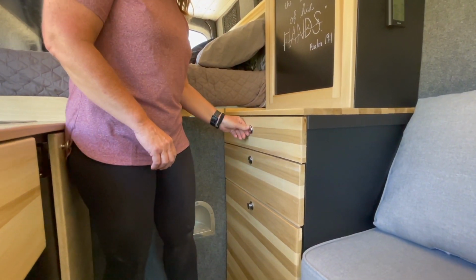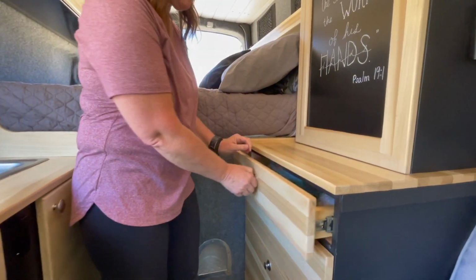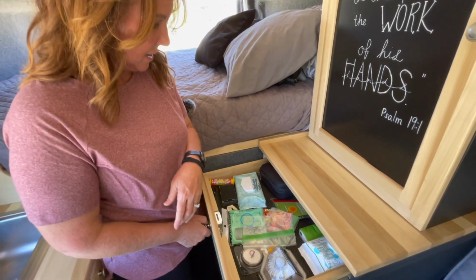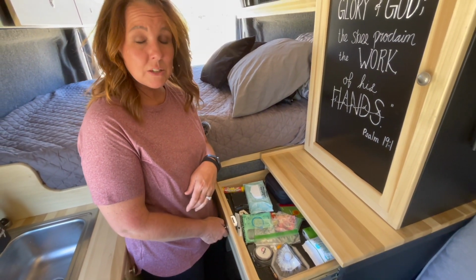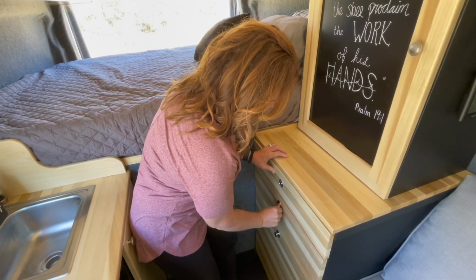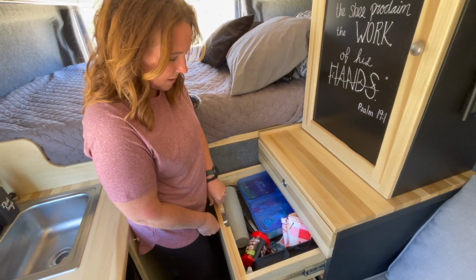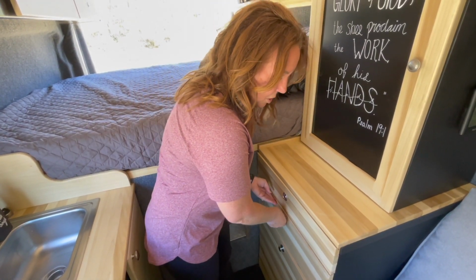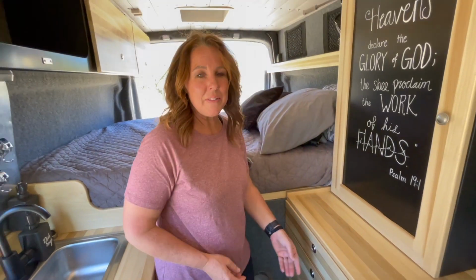But we also have a couple of storage drawers with a magnetic lock that holds cleaning supplies, different warmers for when we're in 18-degree weather, like we were in Zion. And then we have two of them for pulling out games and just bathroom stuff. So just little storage areas kind of thrown here and there, tucked away.